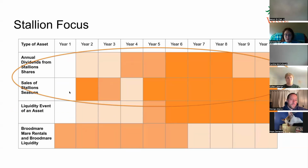In the first year of a stallion season, once again, they'll cover. They do not generate any revenue back to the fund, no income to the fund until those first foals hit the ground. So if you think a whole year forward, if we buy it in year 0, it covers in year 1. By year 2, the first foals hit the ground, and as long as they're healthy and survive, we get paid at that point.